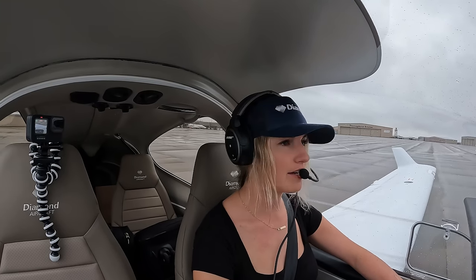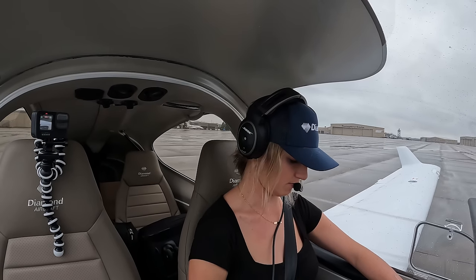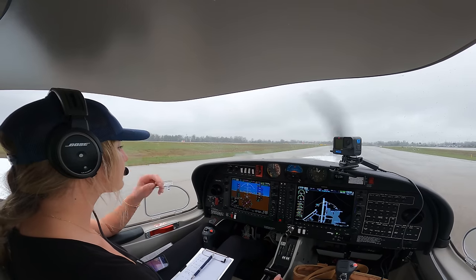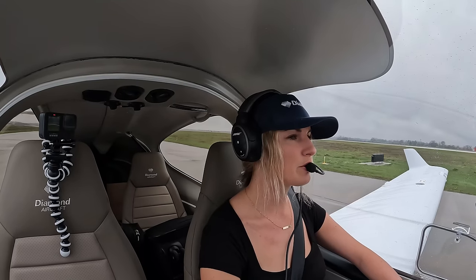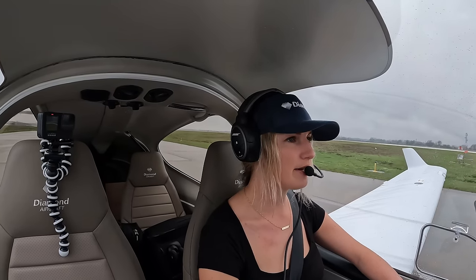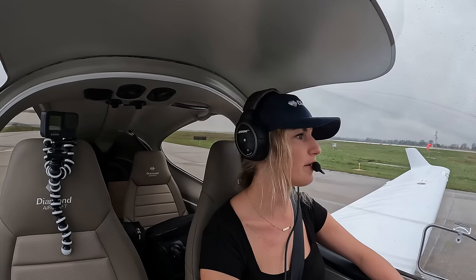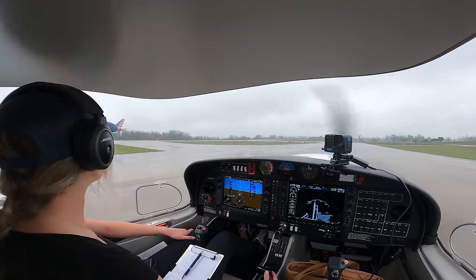What I'm flying through is not convective, though. I made sure to give the convective cell to the south of me a really wide berth. No, thank you. I feel like such a baby around all these jets. Honestly, I would not have done this if it wasn't with the G1000, because I do not have any experience shooting approaches on the old analog instruments. So I also got my instrument rating in a Diamond on a G1000, so I'm pretty set up to do well this trip, which is super important when you're flying IFR.